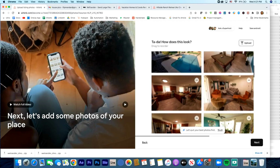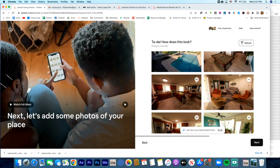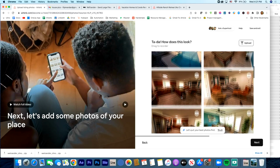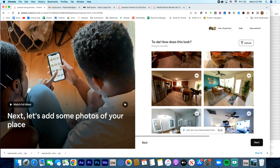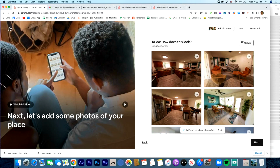Okay, so I think the photos are done. So I got the outside, 2 outside. Entrance to the pool when you walk through the front door. This is what you see in the front. Pool table. So kitchen, living area. I guess I could probably put a little photo a little bit closer of the living area if I wanted to. There's a TV right there.